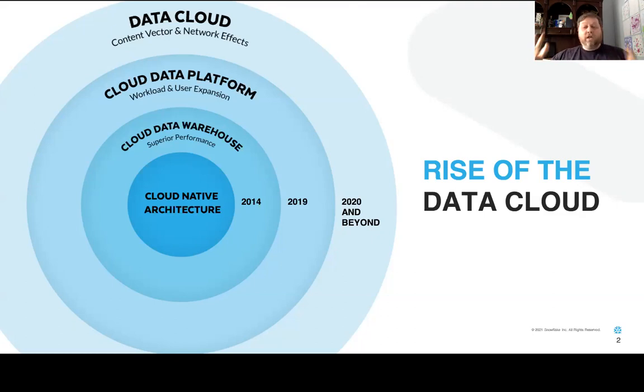It was built on the cloud, for the cloud, with elasticity in mind, so that as your consumption needs go up, your storage for data goes up, you just add more, you provision more space. That's it. It's that simple.